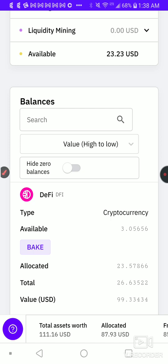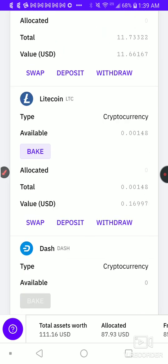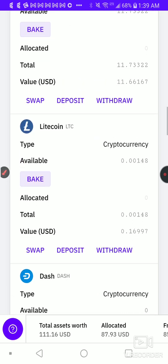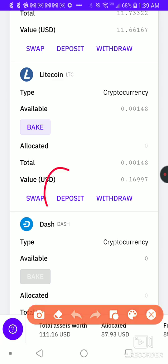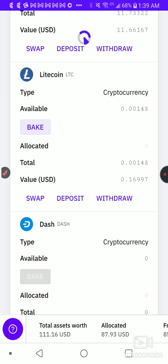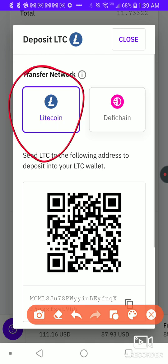But how I did this today is I sent Litecoin. You can send and receive any of these coins. Litecoin is my favorite because it's cheap and it's pretty fast. If you use Ethereum or Bitcoin, it's going to cost more. Litecoin is just a few cents. So how I do that is I just hit deposit on Litecoin, and make sure that it's on Litecoin, not this one, when you're depositing. You could do this with any coin, Bitcoin too. I just use Litecoin, but it's the same way for all of them.